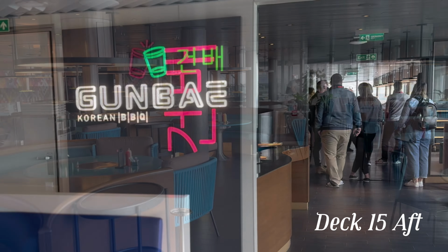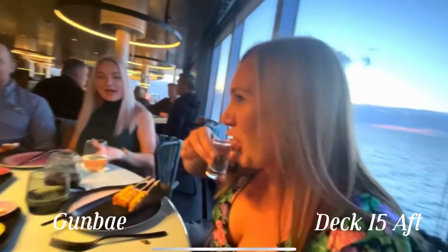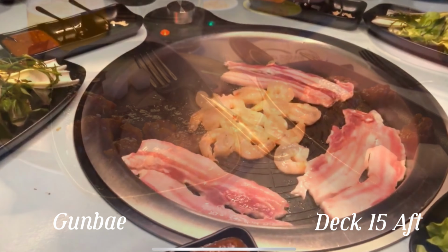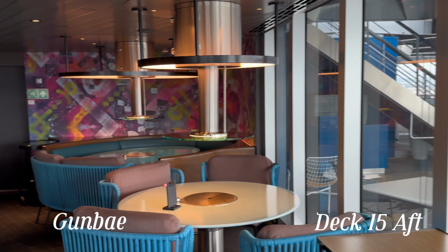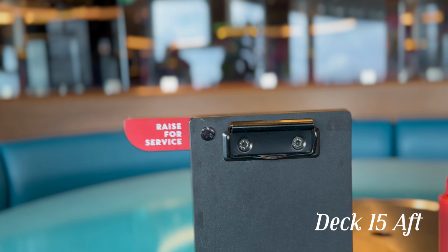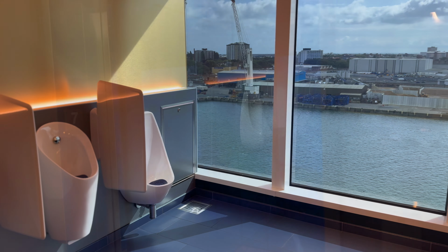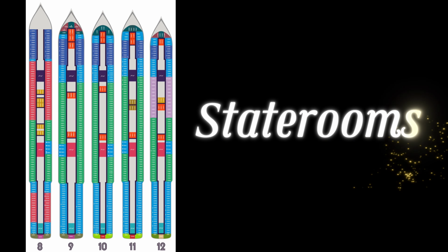Gumbay is your Korean barbecue restaurant. It's hosted by the loudest servers at sea. You get your complimentary soju before your delicious Korean food. It's prepared in front of you, and as you can see, you also play some Korean drinking games. When we were on board a few years back, we loved the drinking games. So much fun. Gumbay, Gumbay, Gumbay. It's a loo with a view before we head to take a look at the staterooms on board.